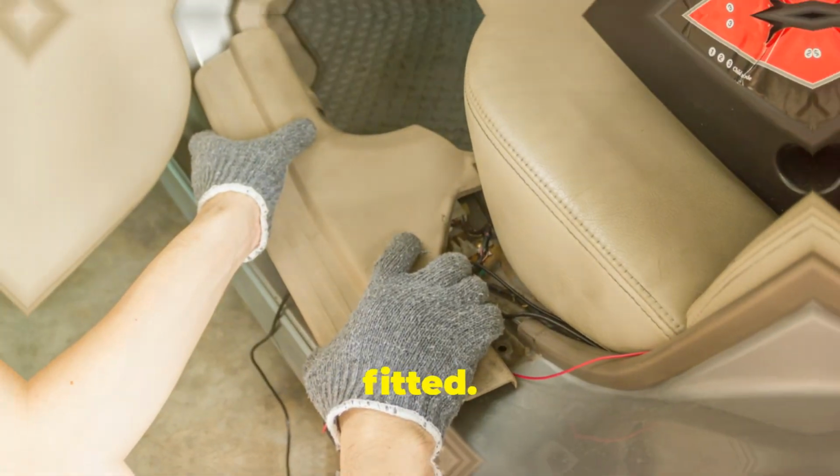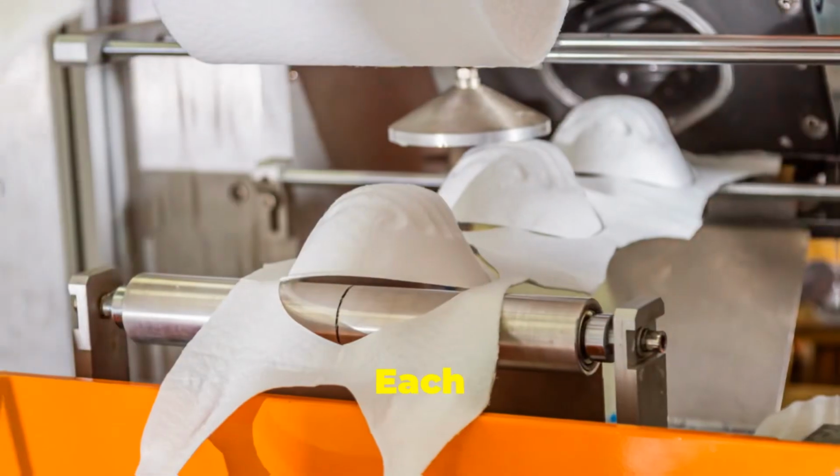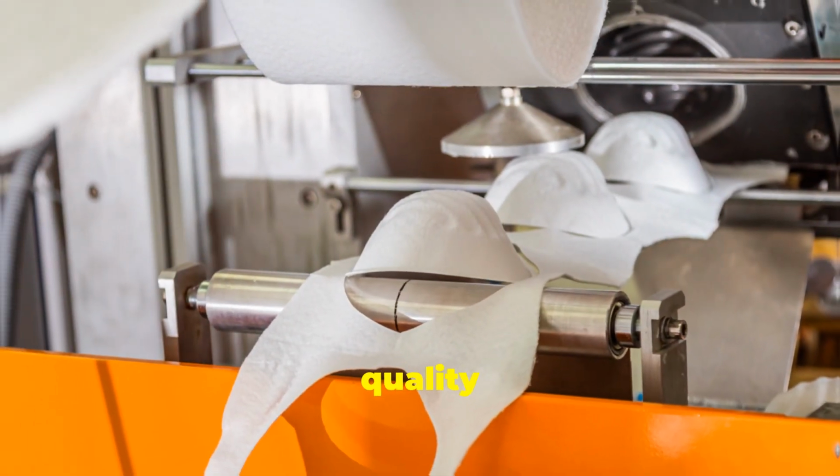Finally, the interior is fitted. This includes the seats, dashboard, and infotainment system. Each component is carefully chosen for quality and comfort.